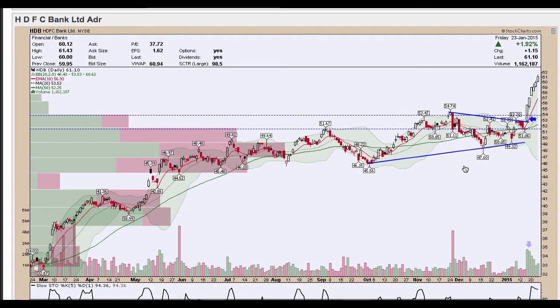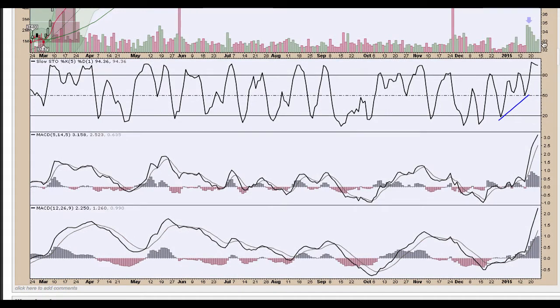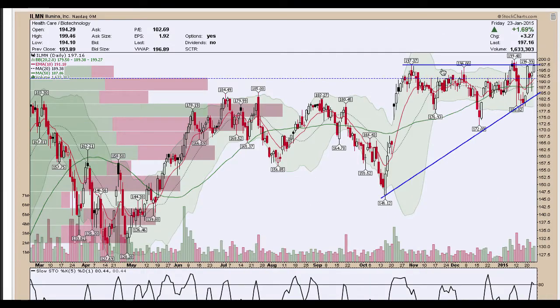HDFC Bank, this one was a call 2 weeks ago. This one broke out and just never looked back. Slow Stow is overbought. Note the volume. This one could come back in a little bit. Look for a flag, 10 period catch up, and then a move higher. Illumina, right back up to this trend line, ascending triangle pattern.